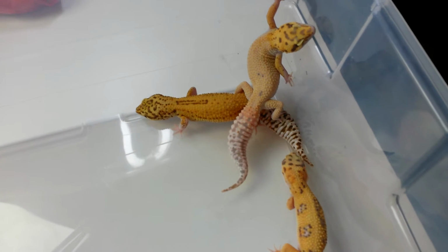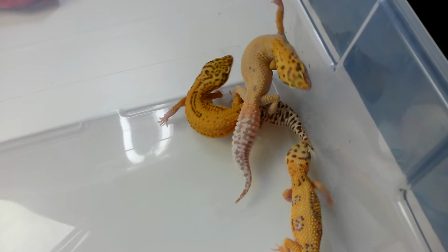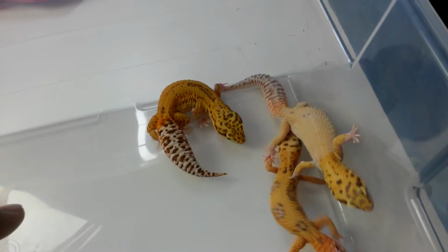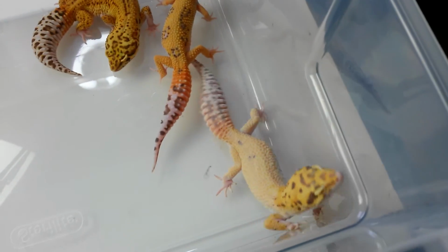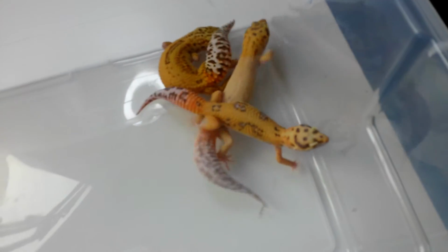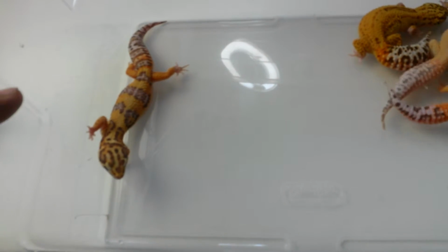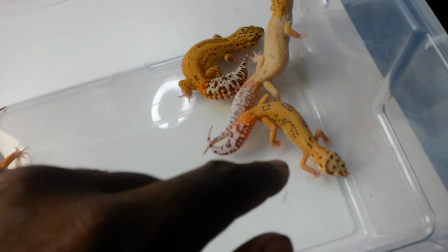She gets that from her mother and father. They're really, really long geckos, especially her mother. Her mother is really, really long. Her tail is, as you can see, really about the length of her body. They're siblings. She hatched first, the patternless radar. Then the normal bell right there hatched.